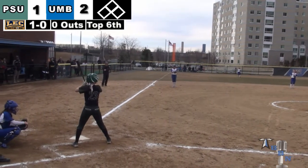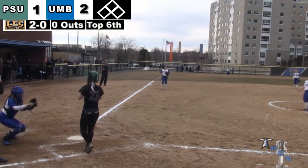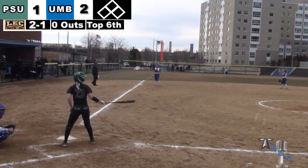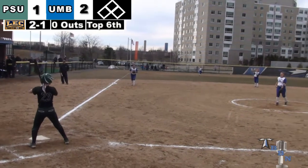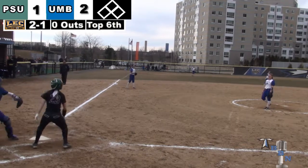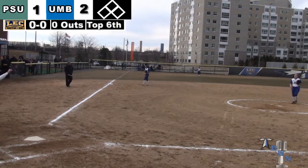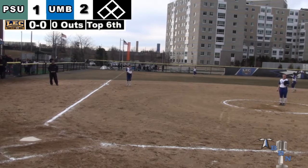Emerson on deck, Deo up after that. As we get a free strike right there on the 3-0 pitch. Morrill taking all the way. And that one is just high for ball 4, so she walks, Morrill. And that is a 5-pitch walk that'll bring up Cassidy Emerson.